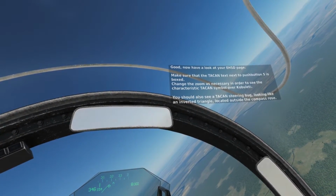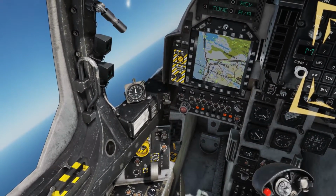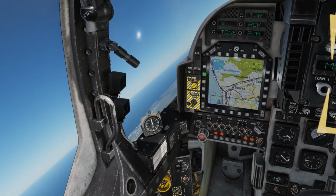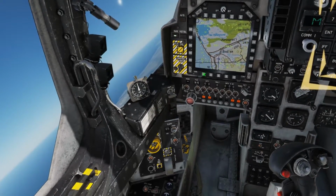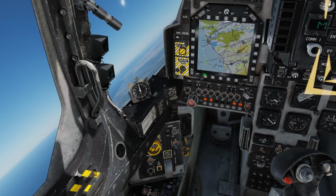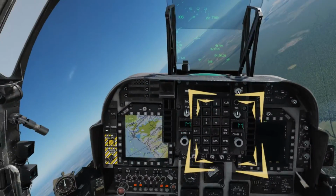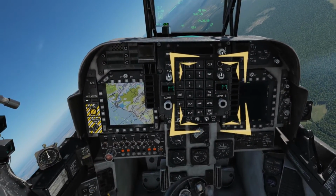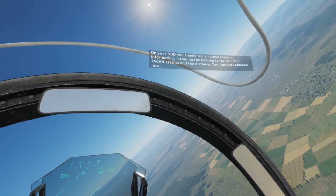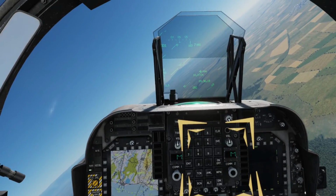Good, now have a look at your EHSD page. Make sure that the TACAN text next to push button 5 is boxed. Change the zoom as necessary in order to see the characteristic TACAN symbol over Couplability. You should also see a TACAN steering bug looking like an inverted triangle located outside the compass rose. On your HUD, you should see normal steering information, including the bearing to the selected TACAN station and the distance. Turn towards Couplability now.